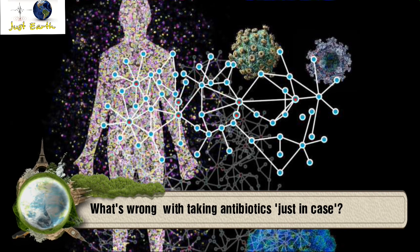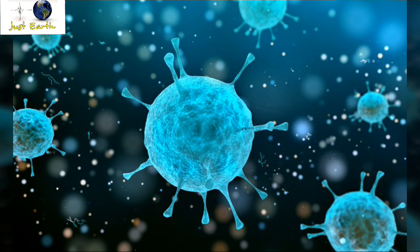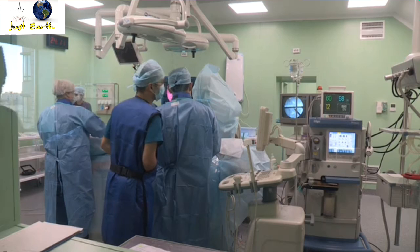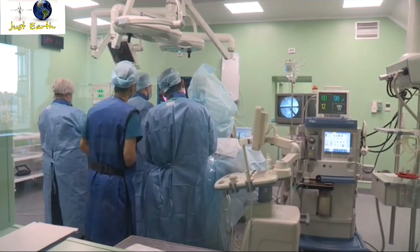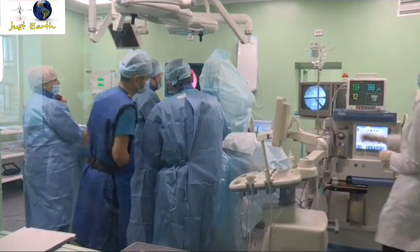What's wrong with taking antibiotics just in case? Like any living organism, bacteria can evolve and adapt to changing environments. This means that bacteria can become resistant to antibiotics if exposed to them enough. As bacteria become resistant to antibiotics, the risk grows that harmful infections caused by bacteria can no longer be treated because we don't have any tools left to fight them. Taking antibiotics when they aren't needed can increase this risk for everyone and make antibiotics less effective overall.